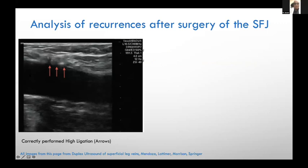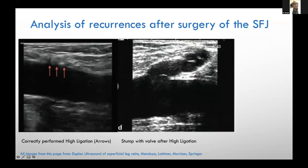You see a longitudinal view of the common femoral vein. And here you see where the surgery has been done. It's 2 or 3 weeks after, and it's perfect, no stump. Everything is perfect. Here you have an obvious stump, or again, the common femoral vein. Here you have the proximal aspect of the great saphenous vein. You even see the terminal valve, and this is the place where the knot was done.